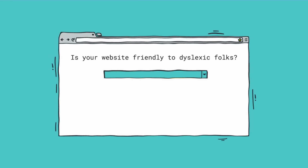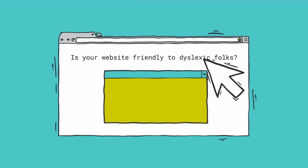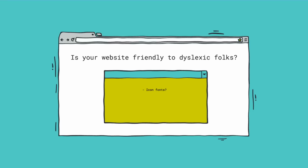I got a really cool Chrome extension which assessed websites to see how dyslexic friendly they were and gave developers a really cool little drop down box with areas they could improve, like not using icon fonts and choosing to not use bold text. It meant a lot to me because I want to make the web a better place.